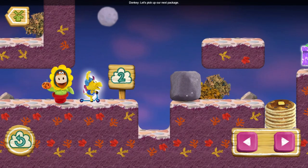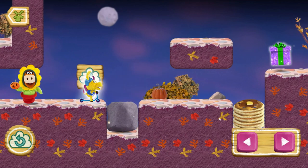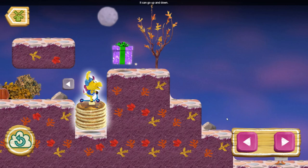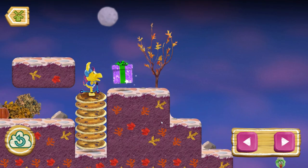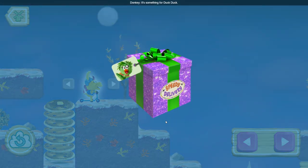Let's pick up our next package. This flapjack elevator can go up and down. Ooh, it's something for Duck Duck. Let's go find her.